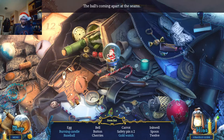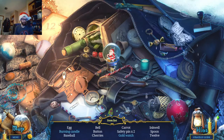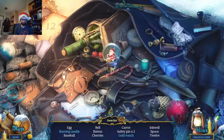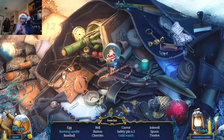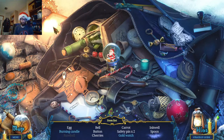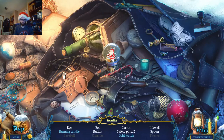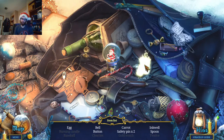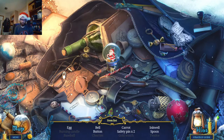The ball's coming apart at the seams. Thread and needle. I do this. Sorry, I'm gonna turn the volume up, only a little bit. Okay, so that y'all can hear it. I don't want any issues there. Okay, so 12, there we go. There's some cherries. Ooh. A gold watch, there we go. Oh, there's the burning candle. An egg, bell, button.